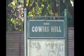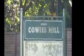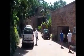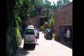Cowie's Hill, KwaZulu-Natal, South Africa. That's correct, yes. Loft visit at David Hotz, KwaZulu-Natal, South Africa. This is the main house.